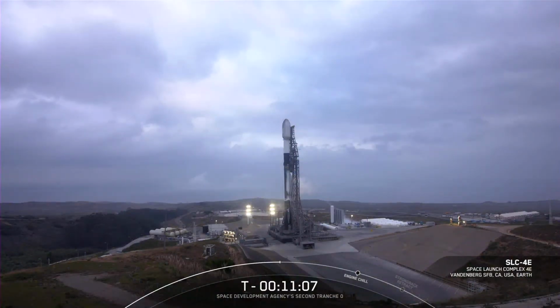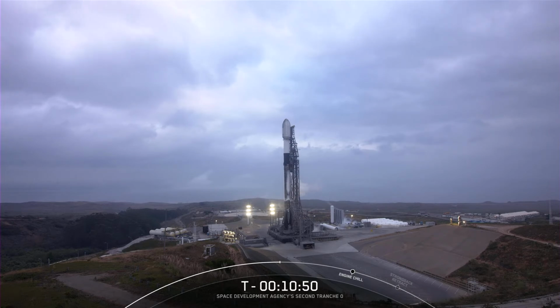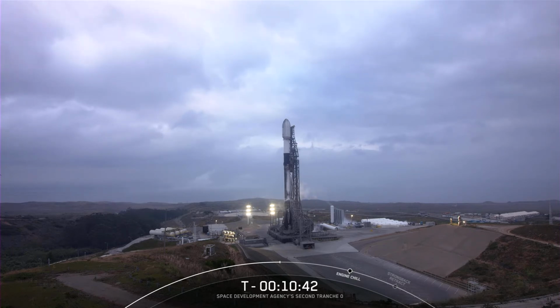Hello everyone and happy Saturday. On your screen right now is a live view of the Falcon 9 rocket as it waits for its 7:25 a.m. Pacific time launch from Slick 4 East at Vandenberg Space Force Base in California. Today's launch marks SpaceX's 260th launch overall and our 61st launch of the year. My name is Zachary Lupin, and I'm an avionics reliability engineer here at SpaceX, joining you from our headquarters about 150 miles southeast of the launch site.